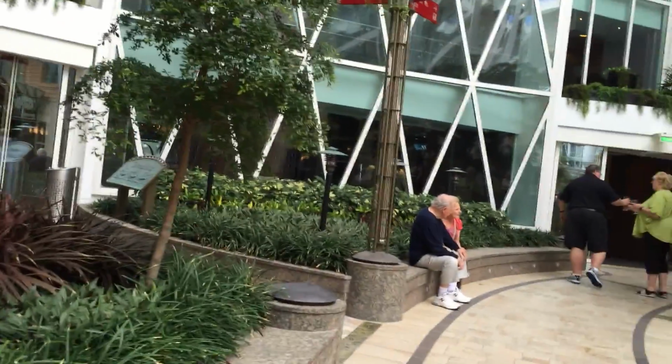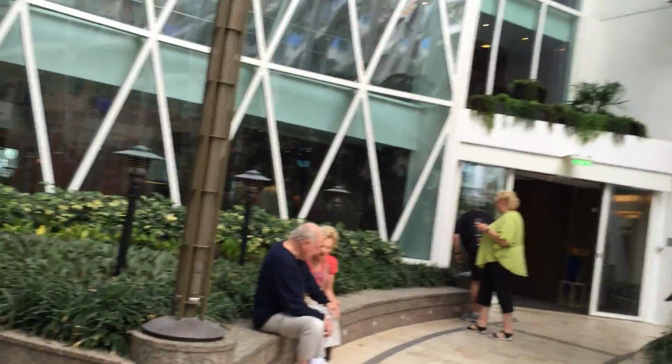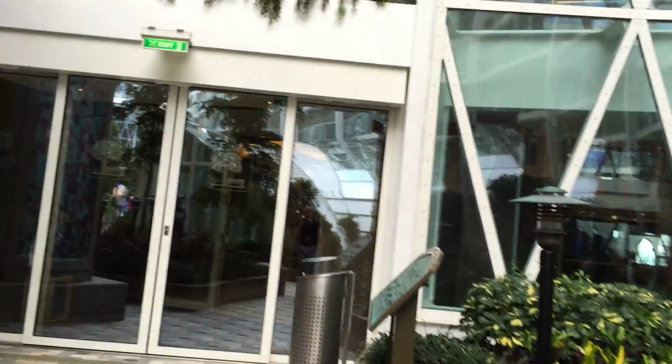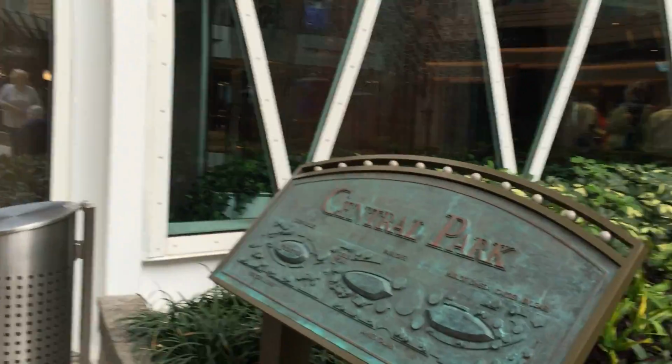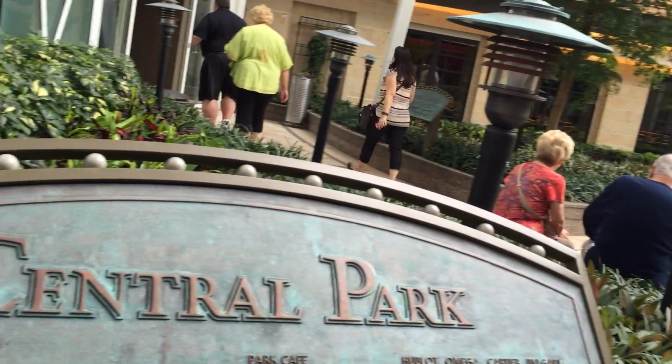And right now we are in the Central Park area of the Harmony of the Seas. And I have to admit that since this was introduced on the Oasis ship, it has been continuously my favorite area of the ship. It's quieter, it's just nicer, more tranquil. It's just a different feel to it.